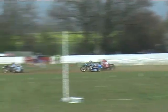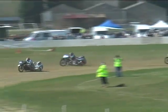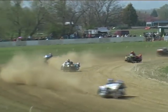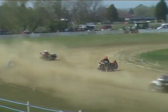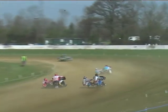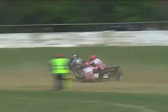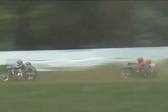And just as I say that, it looks as if there's problems for number 22, Will Penfold, as he's slowed coming out of that top corner. But the lead quickly with number 128. The outfit that got a win first time out, Martin Cuff and Steve North. And they do look to be very, very quick this afternoon as they go down that back straight in exactly the same position they were first time out this afternoon. Martin Cuff and Steve North.